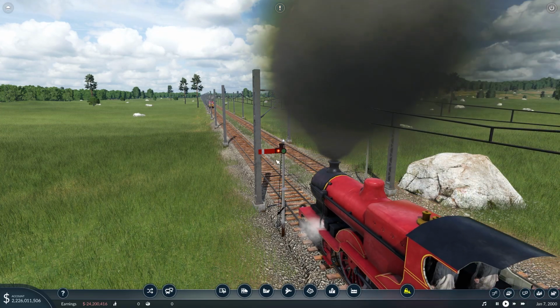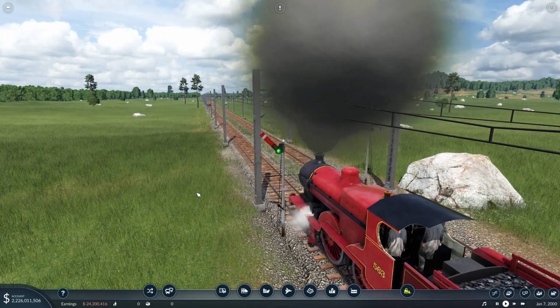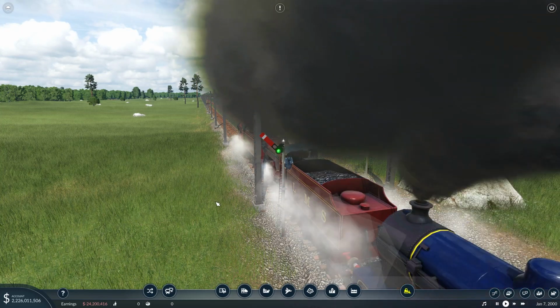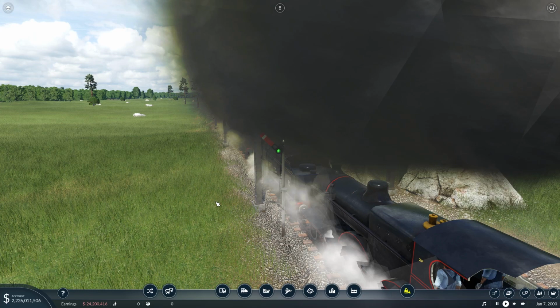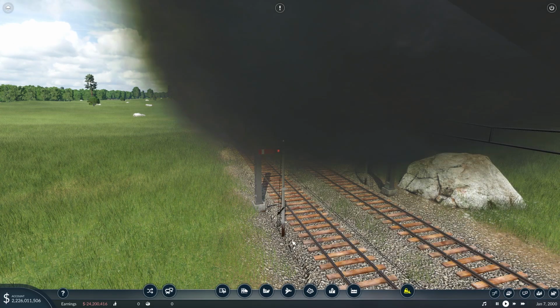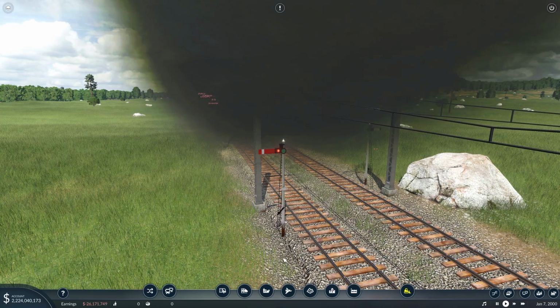Nice clear red signal there at the moment. Oh, he's gone to green. And that nice little bounce. That just is perfect. Really, really good. So there goes our 2Ps and our 483, leaving a lot of smoke behind, and then it bounces back down again. Fantastic.